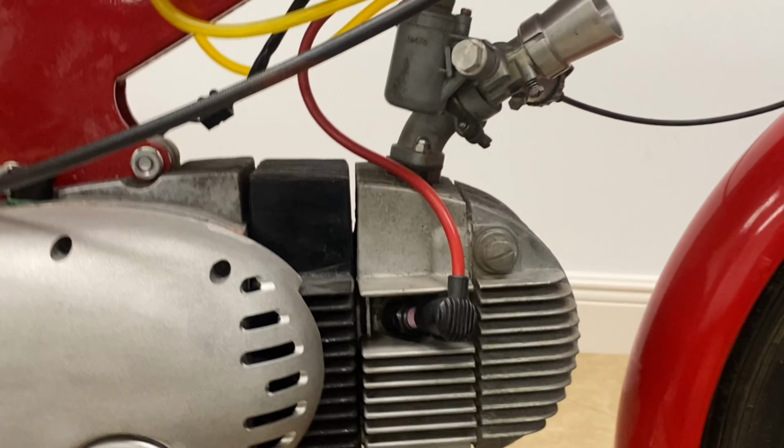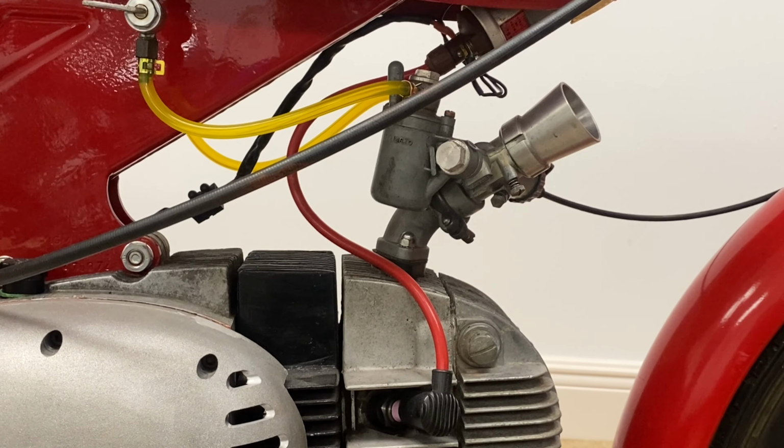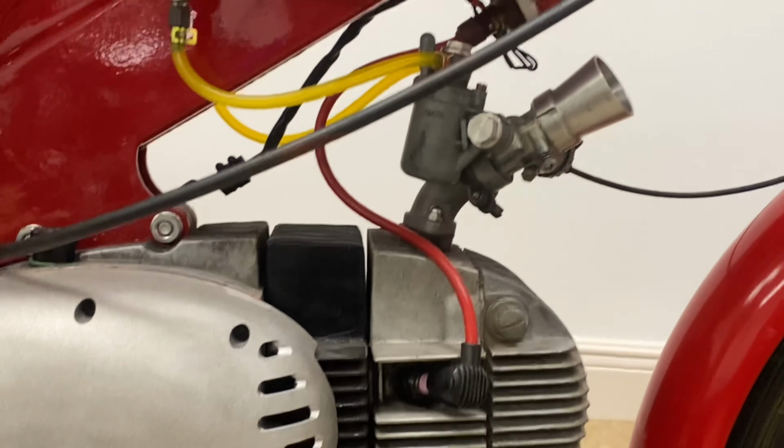I know, I was looking at that. Look at the little velocity stack on it, too. It's cut on the end. That is crazy looking. Yeah. And it looks small for a bike that big, right?